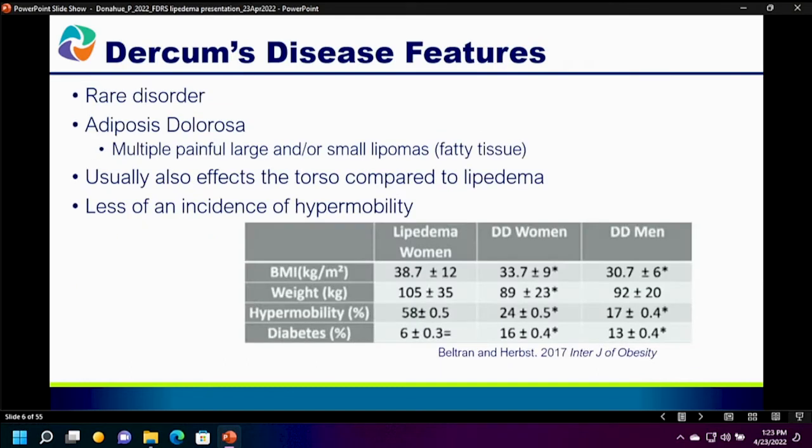In addition to other fat disorders, Dercum's disease, like Dr. Herbst had mentioned, you can have lipedema and Dercum's together. It might be separate. It's a rare disorder. That's where NORD comes into play. And this adipose dolorosa, the painful nodules, they could be small, they could be large, they could be mixed. They could be angiolipomas as well. Also, the torso is more affected with Dercum's as well.